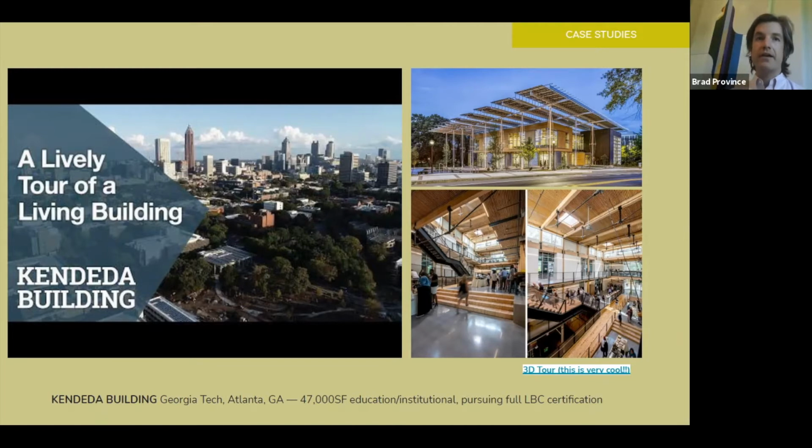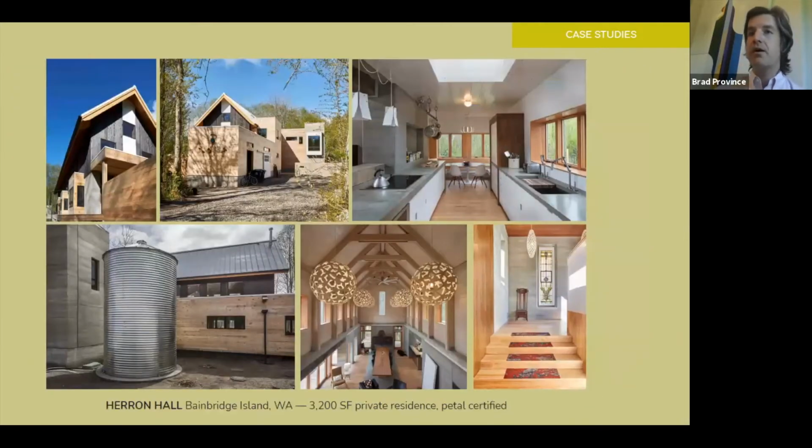The next slide is a smaller scale project on the other side of the country. This is in Washington State, and it's a private residence, so much smaller scale, in a totally different part of the world. Some of the cool features of this project: it used structural rammed earth walls. There is no gypboard, no drywall in the project at all. It has a 100% closed loop rainwater system. It uses PV power and was the first project in its community to use composting toilets.